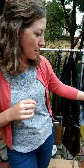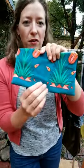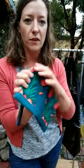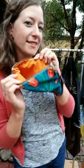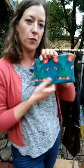Okay, so next I'm going to show you I have some little pouches and toiletry bags, so I'll show you those next. This one is, again, that velvet. It is just so lovely. I hope you can get the full texture here because it has this sheen and it just feels so nice. This is a little clutch and has this fun little surprise on the inside. So this nice bright color, super cheerful little thing.